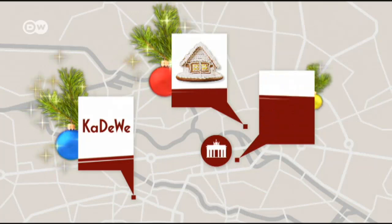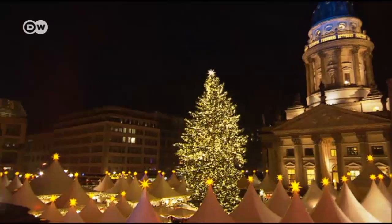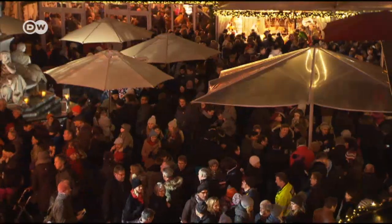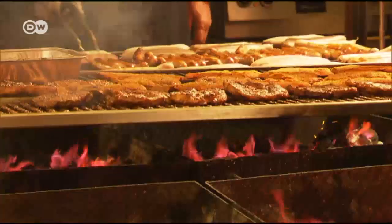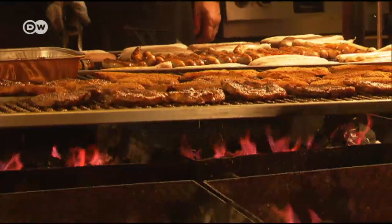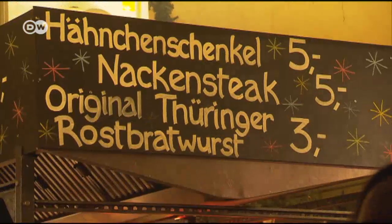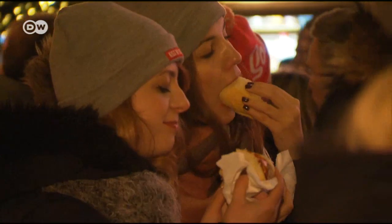Another German tradition is visiting Christmas markets, and Berlin has more than 60 of them. One of the most enchanting is on Gendarmenmarkt Square. It attracts some 800,000 visitors from around the world each year. Most everyone tries an original Thüringer bratwurst, or Thuringian sausage. They're made in accordance with a recipe that's over 600 years old, with seasonings like marjoram and caraway seeds.